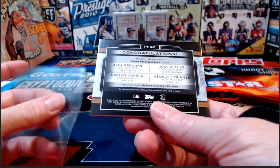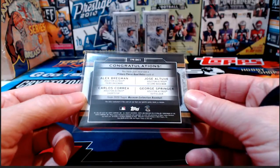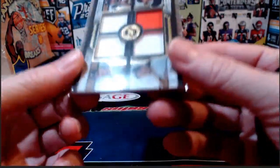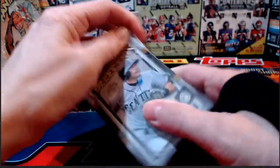Because in my hot little hands here, I have a Houston Astro quad that is Bregman, Correa, Altuve, and Springer with quad relics numbered to 25 for Houston. Next to last mini box.